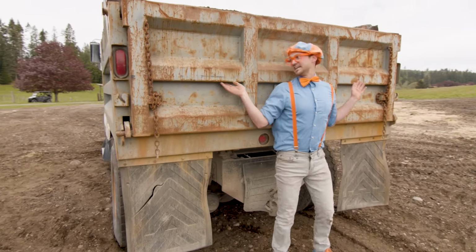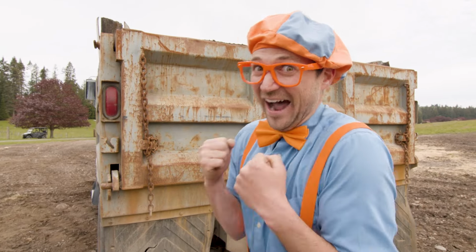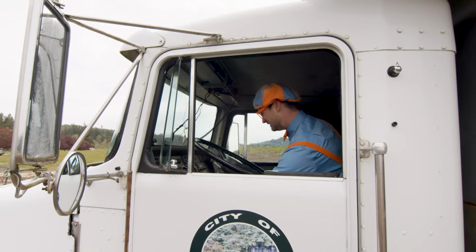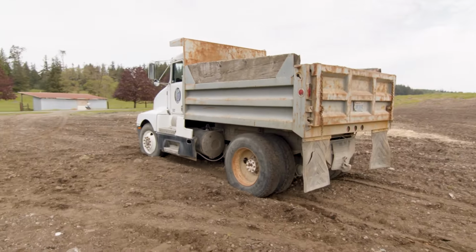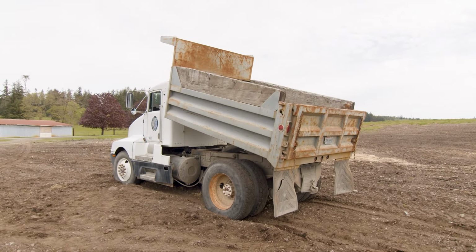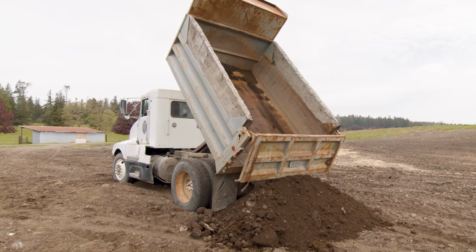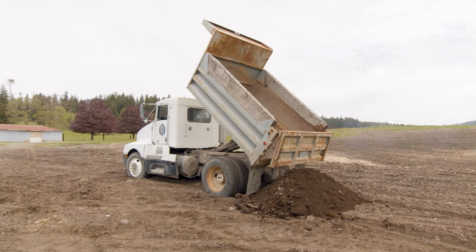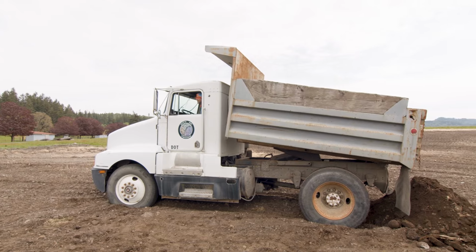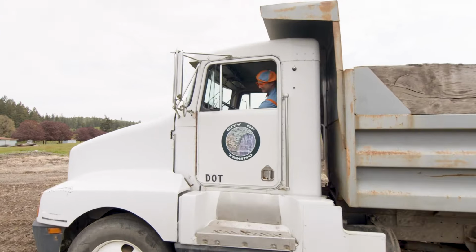Yeah, and look at this. This is the tailgate of the dump truck. When you lift up the load, then it dumps it all out. And I think that's what we should do now. Let's go. Awesome.